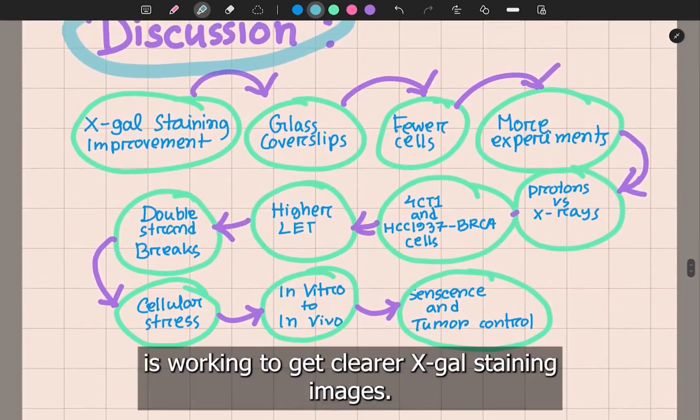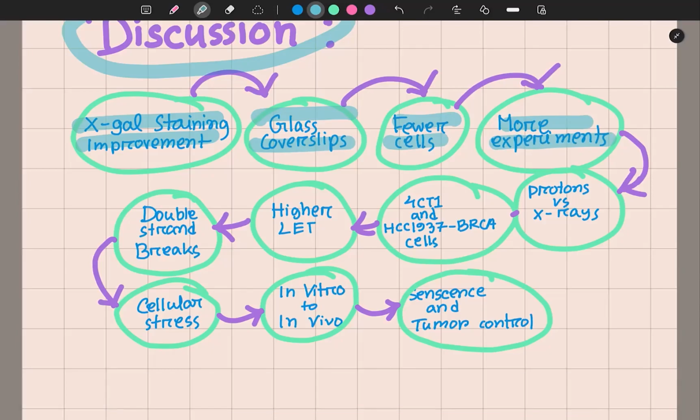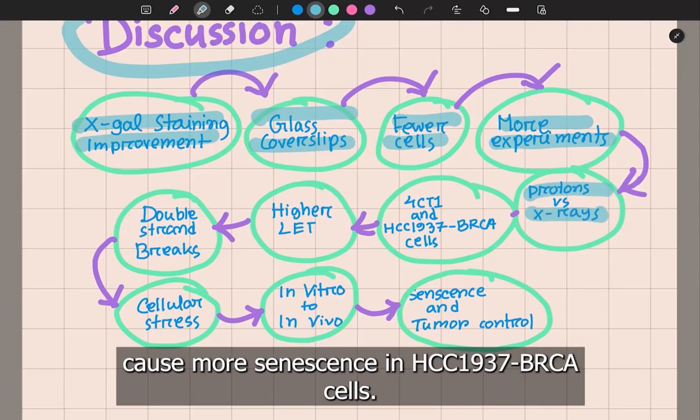Discussion. The paper is working to get clearer X-gal staining images. They are using glass cover slips and fewer cells for this. More experiments are being done right now. Based on the results so far, it seems that protons cause the most senescence in 4T1 cells, but X-rays cause the most senescence in HCC1937 BRCA cells.